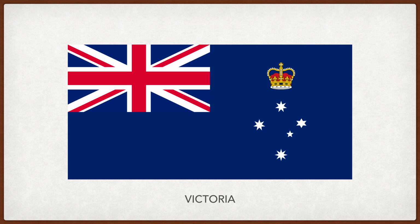Victoria, the only state flag that doesn't have its badge on a disc. The stars represent the Southern Cross, and the crown on top is St. Edward's crown. The style of the crown is changed according to the crown chosen by the reigning monarch. The last such change was when Queen Elizabeth chose St. Edward's crown upon her coronation.